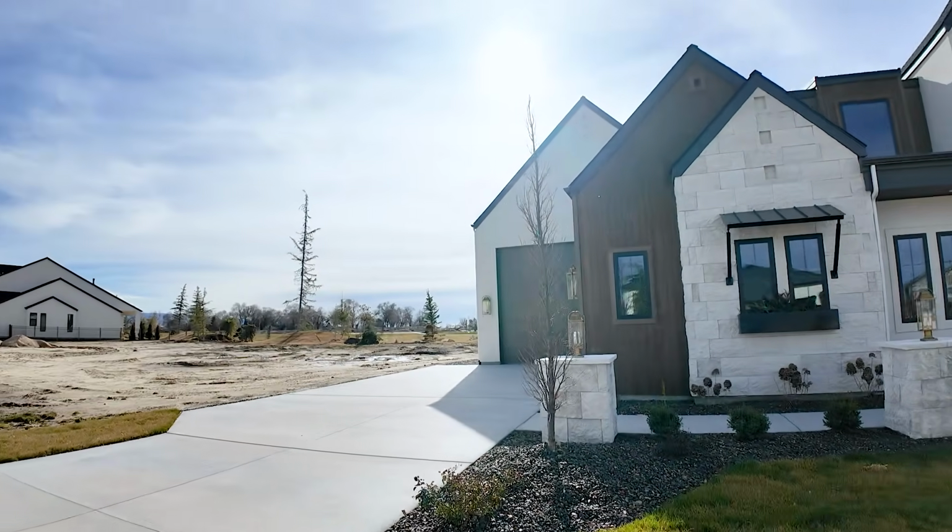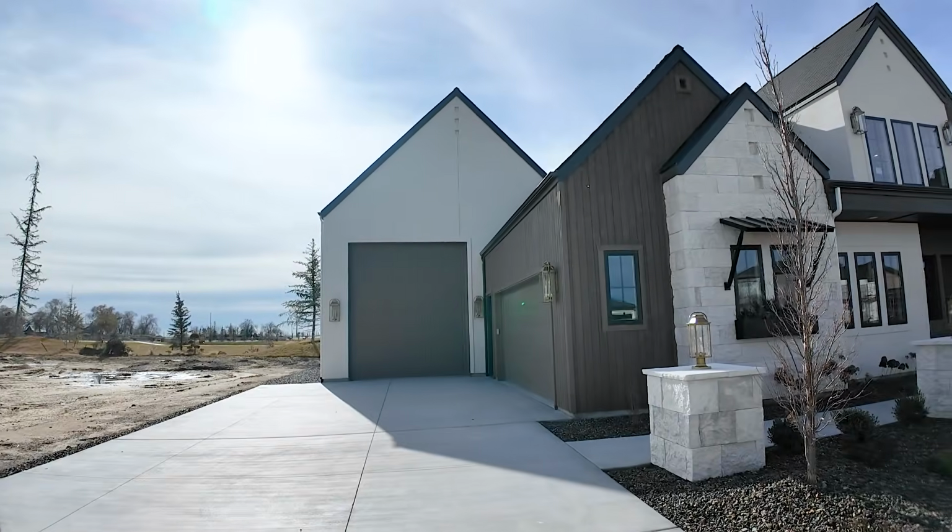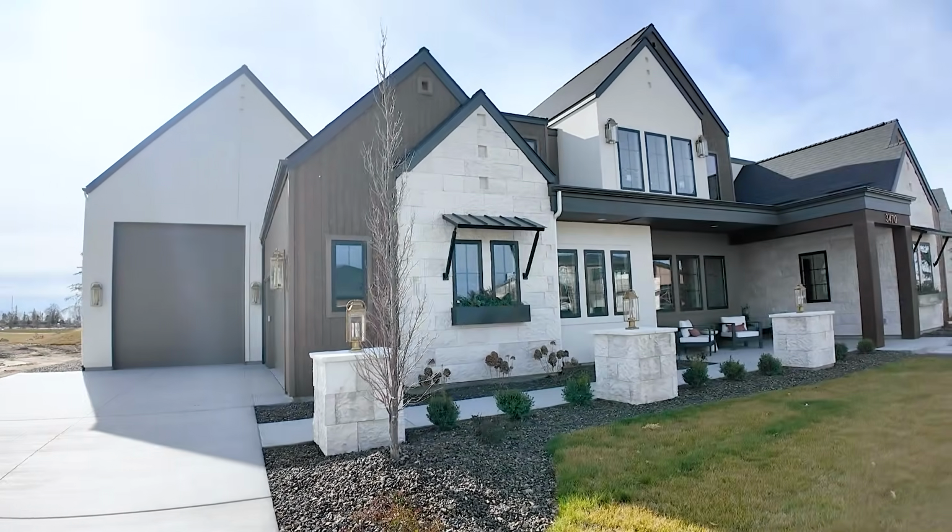Now, before we head inside, I want to show you how they've tucked the RV garage around the corner here so that it's not a main focal point of the house. And it's also a side load garage. So again, you have all home, not garage, when you pull up to your house. So let's go ahead and hop inside.